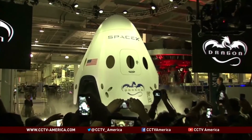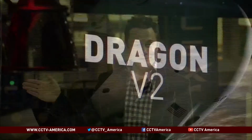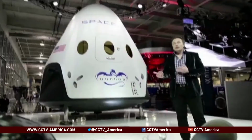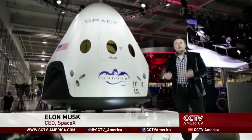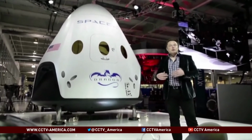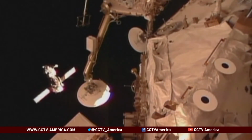But the recent unveiling of the Dragon V2 capsule by SpaceX, that is how a 21st century spaceship should land. Signaled that we're entering a new dimension of space travel. This is extremely important for revolutionizing access to space, because as long as we continue to throw away rockets and spacecraft, we will never have true access to space. It will always be incredibly expensive.